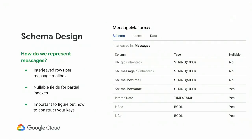I've been singing its praises generally. Let's talk about how it actually works in practice. So this is, in the Cloud Console, the schema for one of our tables in production. This table is what we call message mailboxes. If you remember the graph nodes, there were some things that are dependent on the message itself: which Gmail thread it's in, which other messages have the same message ID header to figure it out between inboxes. But there's also stuff that's dependent on who the message is addressed to, or who it's from, or who's on the CC list.